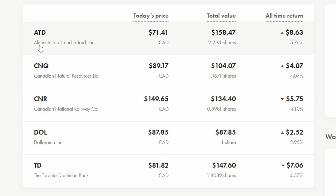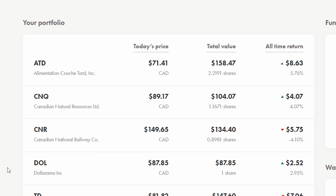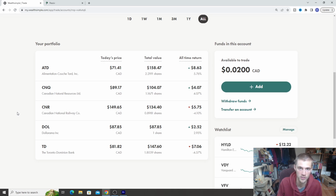So once again, these stocks are Alimentation Couche-Tard, CNQ, Canadian Natural Resources, Canadian National Railway, Dollarama, and TD. These are the stocks that we have so far, and I'm thinking next week we're probably going to be buying a new stock to add inside this portfolio. But the main theme for us right now, and the main focus, is to bring balance inside the portfolio while we build it out, and we just work on diversifying and adding good quality dividend Canadian growth stocks inside the account.